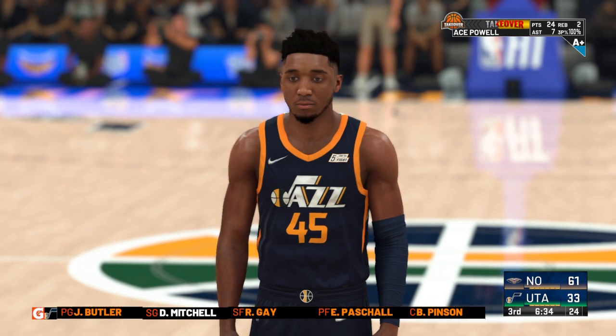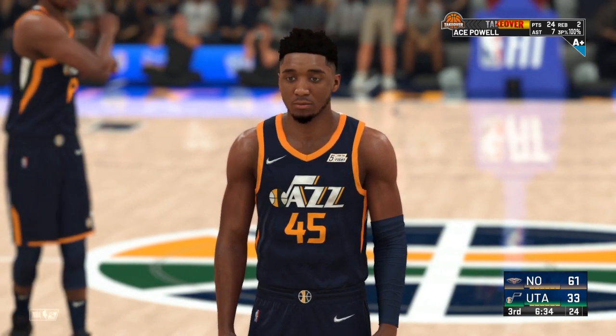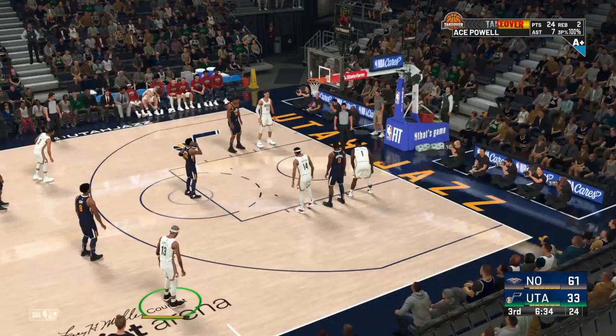Looking at who's out there now for the Jazz. Vincent's checked in. Eric Paschall comes in for Bogdanovich. Rudy Gay's checked in for Jordan Clarkson. And it's Butler in for Mike Conley.